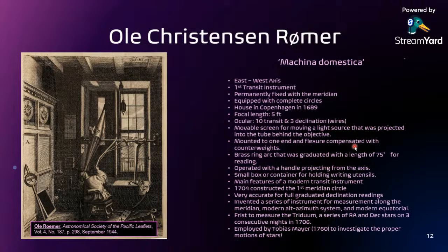He actually had a special light source put in front of the objective to light up a series of wires of 10 transit and 3 declination wires for being able to do an ocular measurement of the movement of the moons of Jupiter as they shift around the planet itself. He mounted the scope to one end, and the flexure was compensated with counterweights. So basically, it was not centered on the central mass.